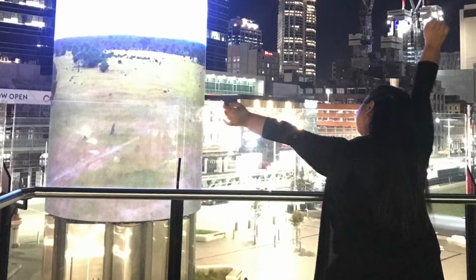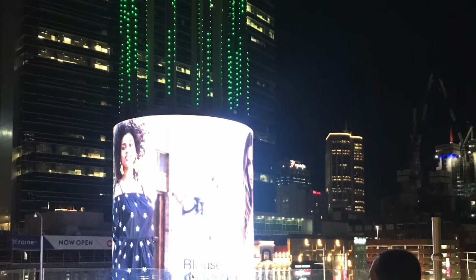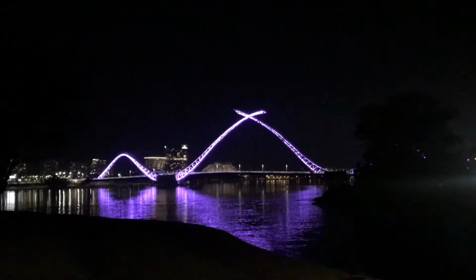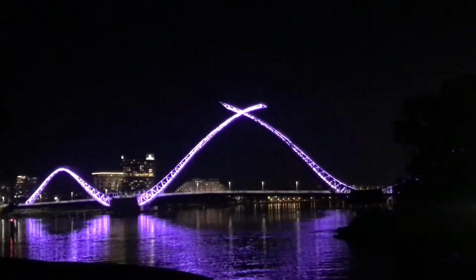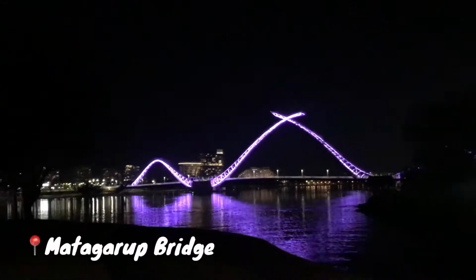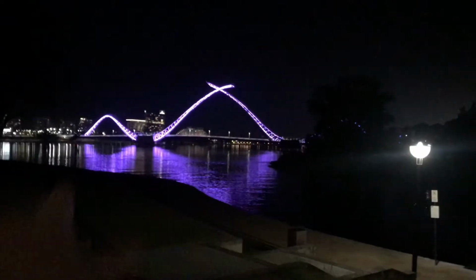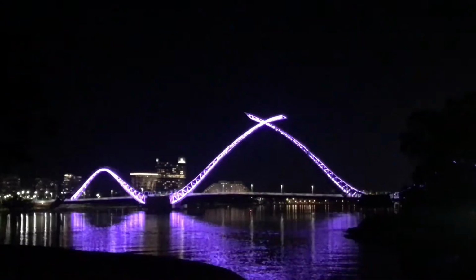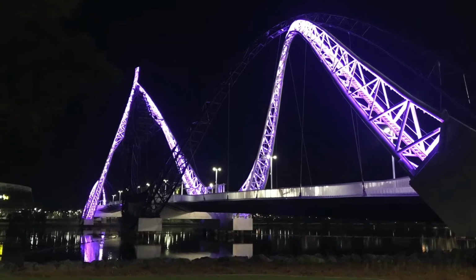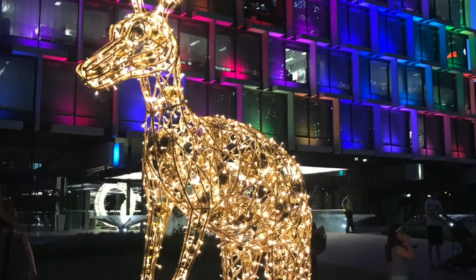You could also check out Yagan Square, which is located on Wellington Street, and it's nice here because it has lots of different restaurants and cafes. You could also check out this beauty right here, which changes colors at night, and it's called the Matagarup Bridge, and there's a little mini bridge beside it. Not really beside, but yeah. It's in East Perth, and this bridge heads towards Optus Stadium, which is quite near the casino.